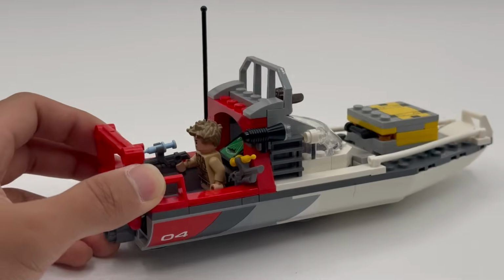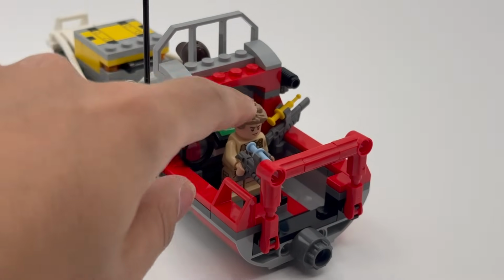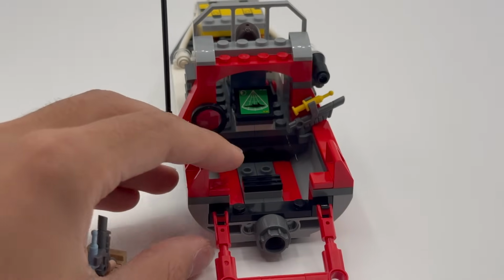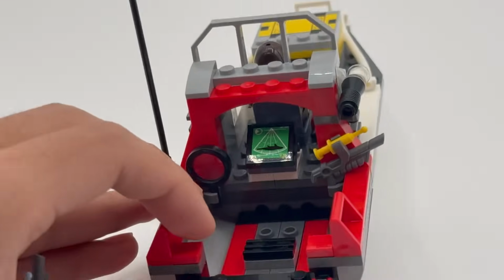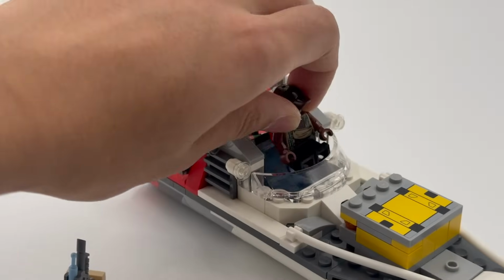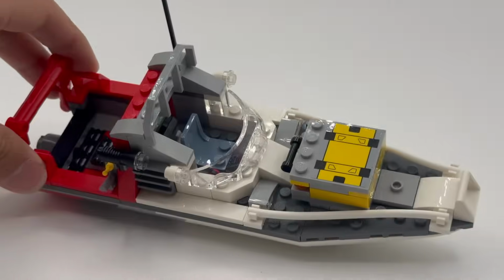Overall, the boat itself is well done. I do like the fact that it has a more unique color scheme than most. You've got a red, white, and dark gray color scheme, and some of that is reflected in these stickers too. And once again, you've got one of those green radar or sonar panels depicting the dinosaur on screen, which is another nice way to bridge all of the continuity of the sets into each other. I always like it when little decals across different LEGO sets reference other sets, and this is actually a really nice way of doing it to make it feel like you're actually collecting something fully unique.